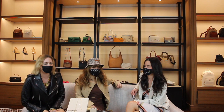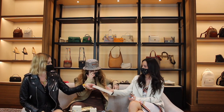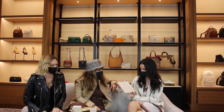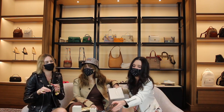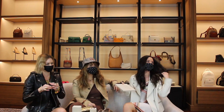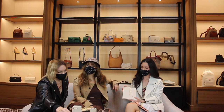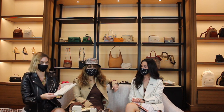Have y'all seen the Coach jewelry pieces? This is amazing. Sophia, you're getting married soon, so as a bride, this might be perfect. The delicate pearl details are absolutely beautiful. And they even have matching earrings, which we have another bride here, but she's camera shy today. So for my little bride friends, these are some great pieces. So fun.